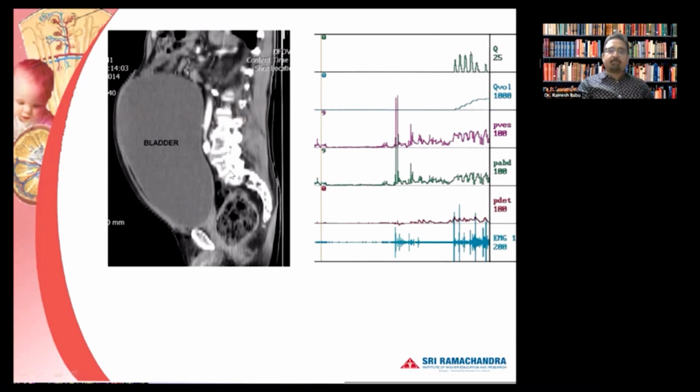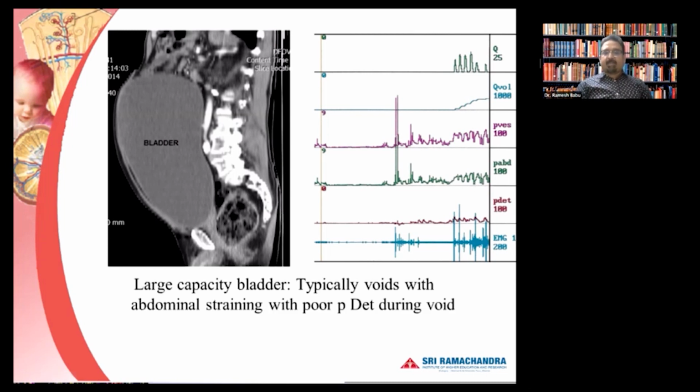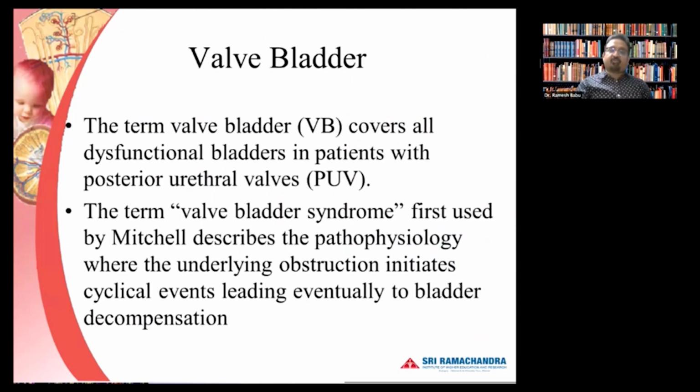So that is the huge capacity bladder, which is like a pregnant uterus. That kind of decompensated bladder, even after valve fulguration, is not able to produce a proper flow. That is a typical interrupted flow where he has to void with abdominal straining. So that is a Valsalva. A large capacity bladder typically voids with abdominal straining with a poor Pdet during the voiding. These are the late presentations where we have to make some mechanism to make sure that these fellows are able to empty the bladder. Although the obstruction is relieved, you have left it too late. So what are the options prior to transplant? Does he go on a urethral CISC? Some of them may have an insensate urethra, and we may have to do a Mitrofanoff procedure for them.